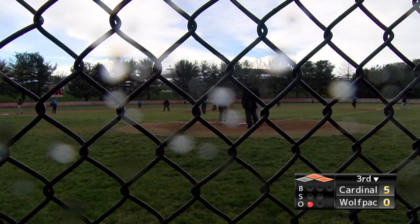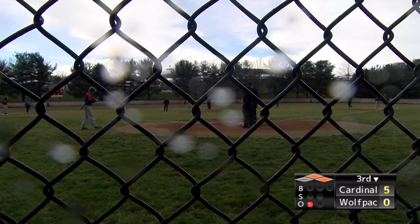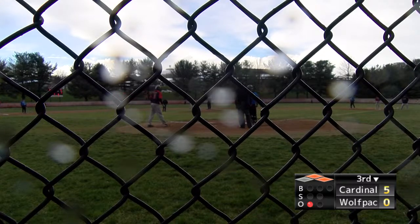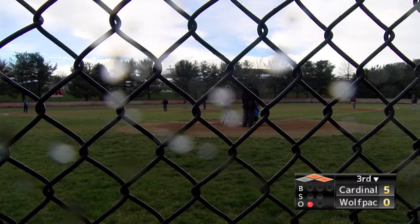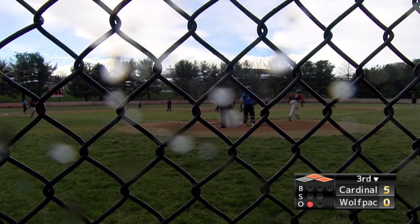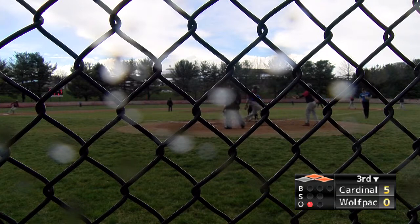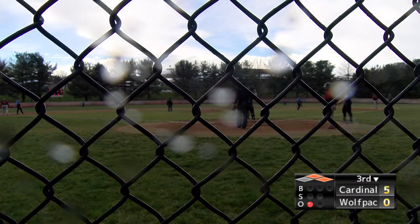That's ball four, so Ramirez will advance to first. The bases are loaded once again as Alex Elliott is up next for Catonsville. Elliott immediately smacks that one, pops it up right field. Right fielder dropped it. He dropped it. 2 runs are going to score. It's 9-0.